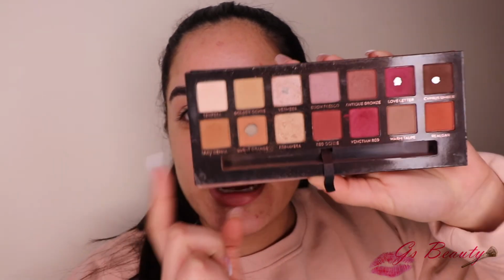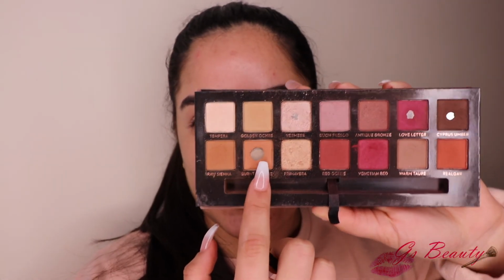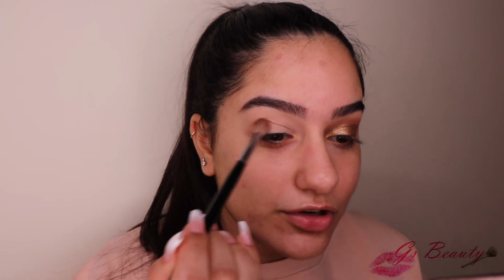So I'm going to be going in with my Modern Renaissance palette. And this is my go-to palette, my Ride or Die, my Always There For Me palette. And it's very, very dirty, so ignore that. But this is my favorite ever transition shade. This is the shade Burnt Orange. And I'm going to be taking that with my Sephora Pro Featherweight Crease Brush. I'm going to be putting that in my crease just to act as a nice transition shade.